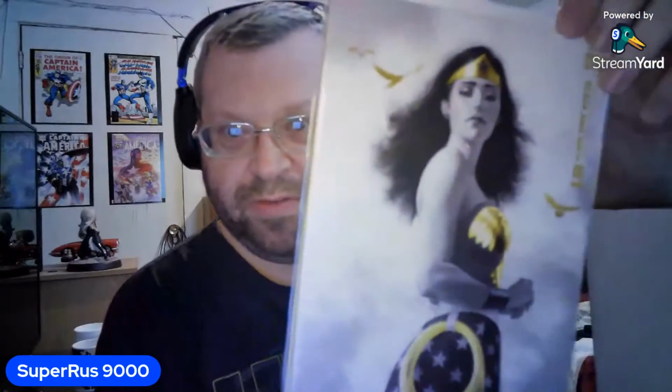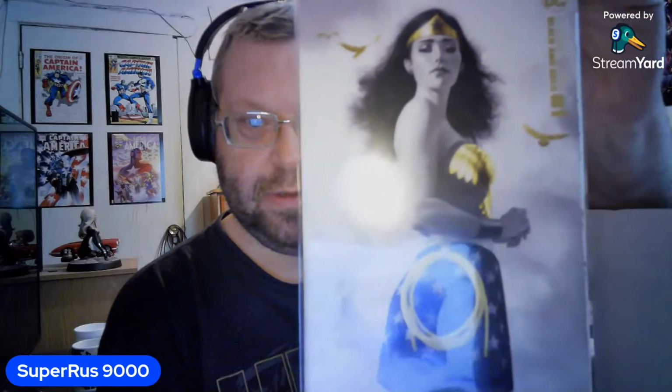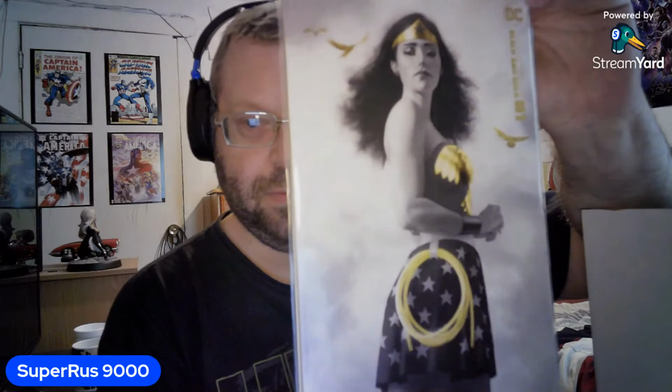This next one up is Wonder Woman Black and Gold issue 1. This was the Joshua Middleton variant. Pretty cool book. It's a combination of different writers and artists, so there's several stories in each issue.